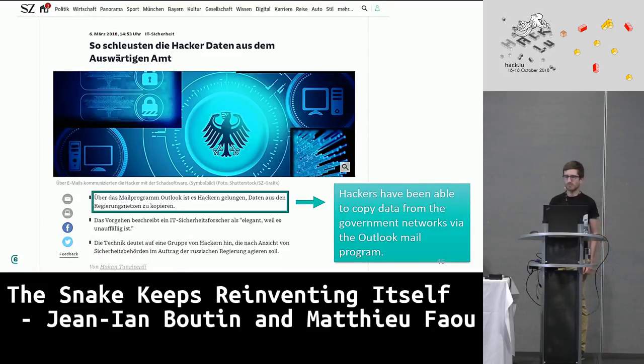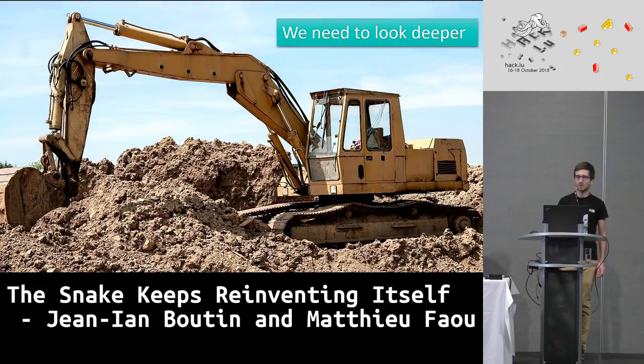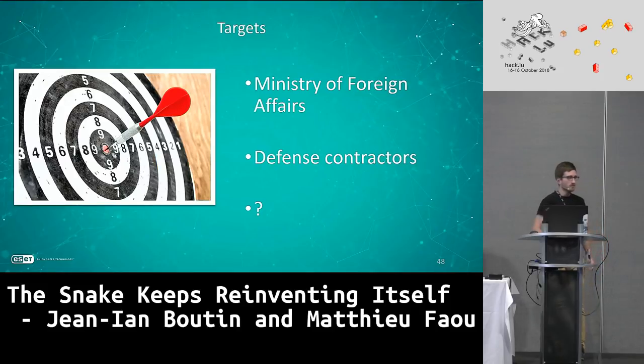Then a few days later, some details came out. This is an article from the SZ, which is another well-known German newspaper, in which they say hackers have been able to copy data from the government networks via the Outlook mail program. So it was clear that during these attacks, the Turla operators leveraged their Outlook backdoor. Also, the existence of this backdoor has been known for years in the community, but there were no public reports. So we decided it was time to look deeper. The targets are in line with traditional Turla targets. We saw some Ministries of Foreign Affairs in Europe and some defense contractors, but we probably don't have full visibility on the victims, so maybe there are some other organizations targeted.